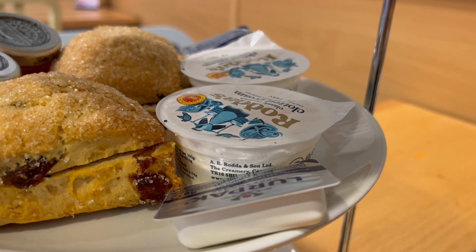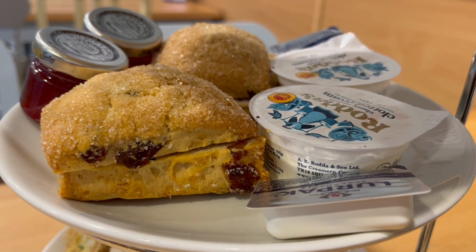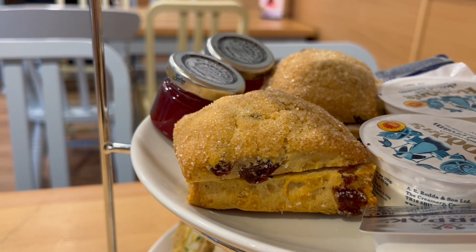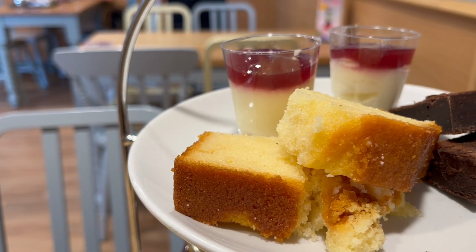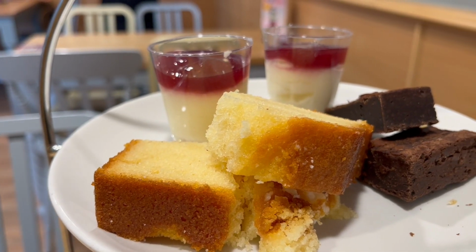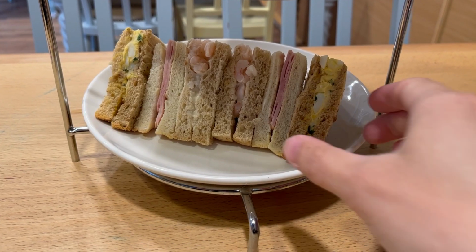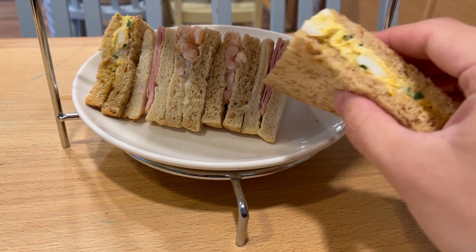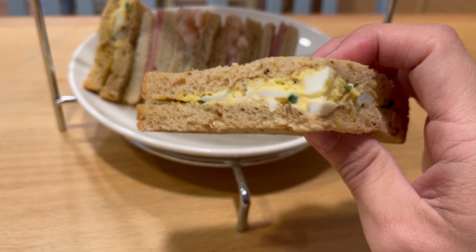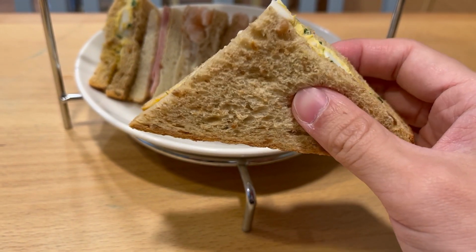The middle layer is where you have the scone, and it looks like a fruit one to me. You also have the jam and clotted cream with a couple of packs of butter too. And on the top layer you have what looks like a Madeira cake, some chocolate brownies and a couple of cheesecakes in little pots. I think I'm going to start off with the sandwiches and with the egg mayo and work my way along. So it looks like you have the egg mayo with cress all inside some brown bread.